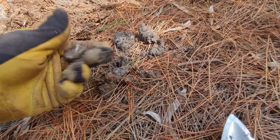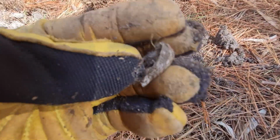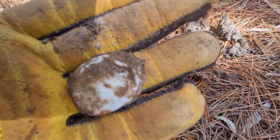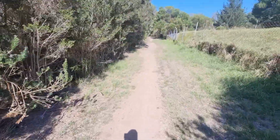Oh, would you believe it is too? Bloody bottle cap. Huh. Can't get away from those things. Right, yeah, still walking along this track.